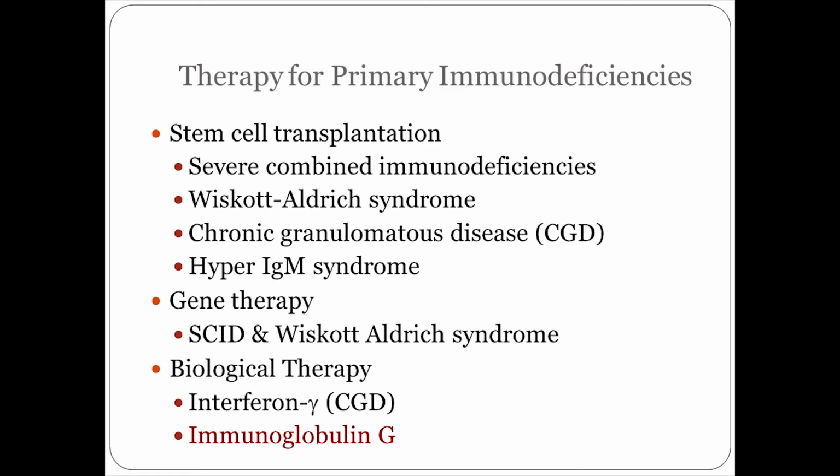Gene therapy right now is being used for SCID with ADA deficiency, so a specific type of SCID, Wiskott-Aldrich, and then also now there's some evolution of gene therapy for chronic granulomatous disease. Biologic therapy, interferon gamma, is being used for chronic granulomatous disease in conjunction with triple therapy, so that's antibiotic therapy and antifungal therapy paired with interferon gamma. What interferon gamma does in these patients is basically allow the immune system to work a little bit better, so better antibody-dependent cellular cytotoxicity and better function for our neutrophils.